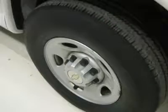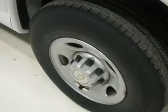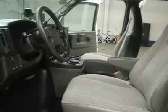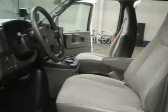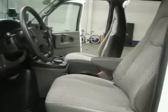This van is eligible for a parts and service agreement. 1 owner clean Carfax. Very, very clean inside and out. Runs and drives excellent. This is one of the sharpest 2006 Chevrolet Express cargo vans we have ever had on our lot with a Duramax diesel and quad seating.